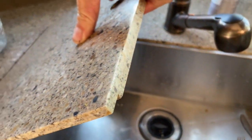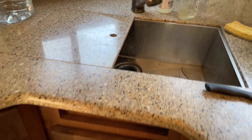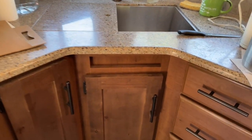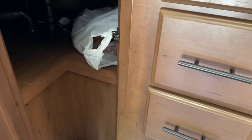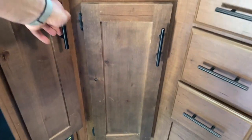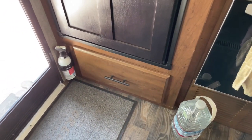Nice thick countertop. You can see how thick it is just looking at the insert. Nice heavy duty, I don't know what kind of plastic that is, but it's sturdy. Not a lot of storage underneath, goes way back there. Not sure how we'll use that just yet. Same on this side, bunch of space. 3 nice drawers here. 1 giant drawer under the fridge.